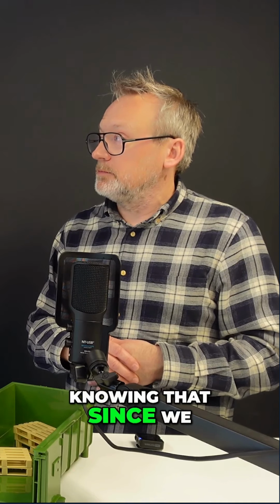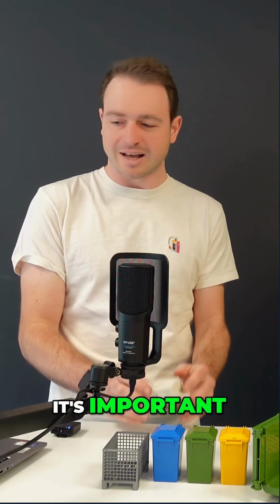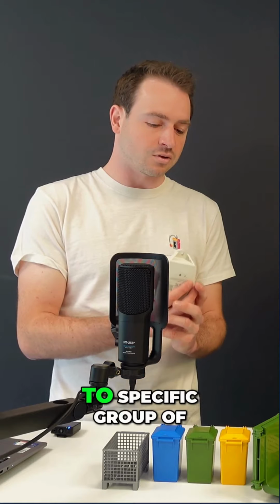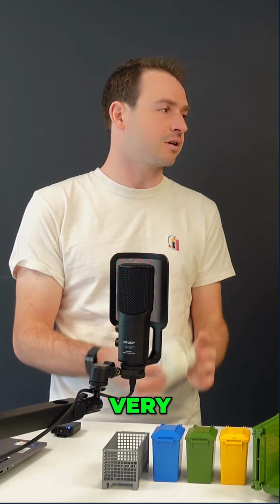Exactly. So 2 things to remember here is, once the thousands of trackers are in the field, you need a system to update them, knowing that with Sensolus we have more than 1 million connected assets. That's a thing for us, it's important. And secondly, we can push updates to specific groups of trackers depending on the use case, so it can be very, very targeted. Yes.